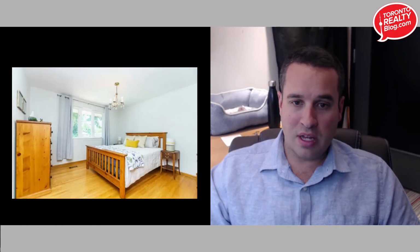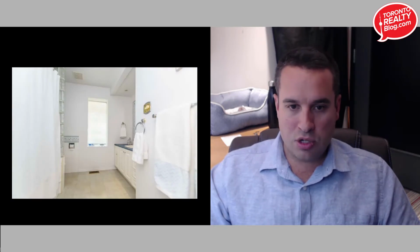Windows, trees. I really like this. I should move here. My mother would love that. Do I talk about my mother too much? That was rhetorical.